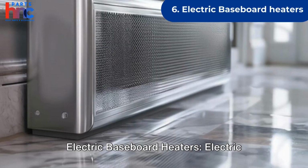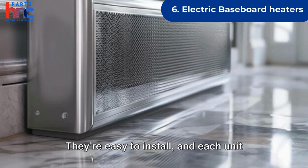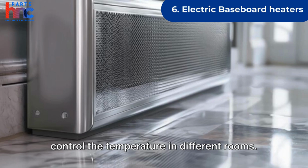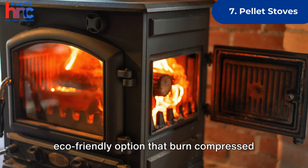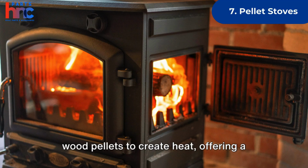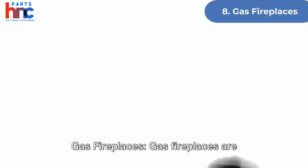Electric baseboard heaters. Electric baseboard heaters are another option. They're easy to install, and each unit works independently so that you can control the temperature in different rooms. Pellet stoves. Pellet stoves are an eco-friendly option that burn compressed wood pellets to create heat, offering a green and comfortable heating solution.